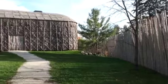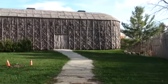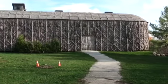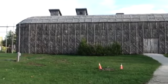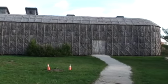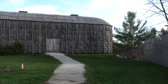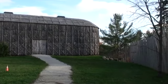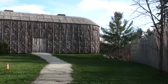I remember back in primary school we learned about the native population that was in the Hamilton-Burlington area before the Europeans came, and we were always told it was the land of the longhouse. Well, this is a longhouse here. Whole families, all your relatives would live in it, and it tended to be matrilinear, which means you lived with your wife's family or your mother's family.